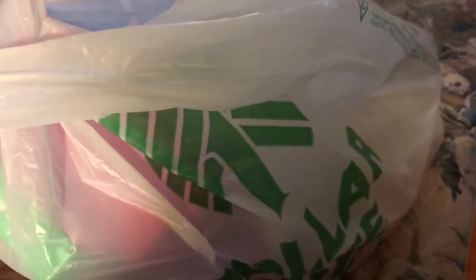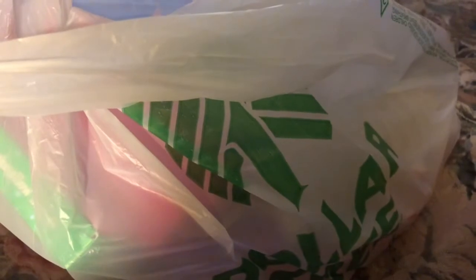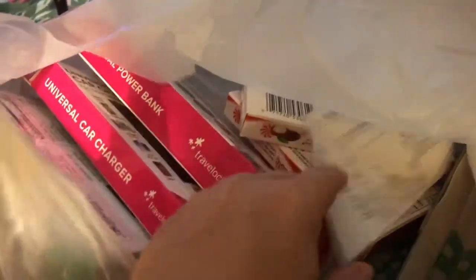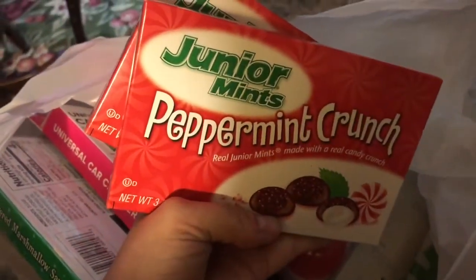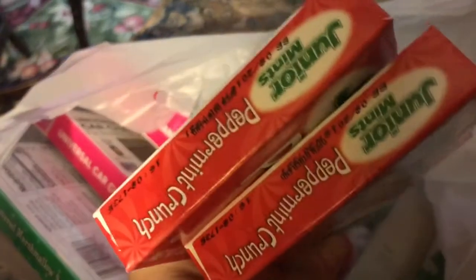Okay guys, I just got home and I just wanted to show you guys kind of some of the stuff that I bought today. The Dollar Tree at the beach is really great. They had a whole bunch of different stuff. I picked up some more of my trusty Junior Mints Peppermint Crunch. Got two more boxes of those.